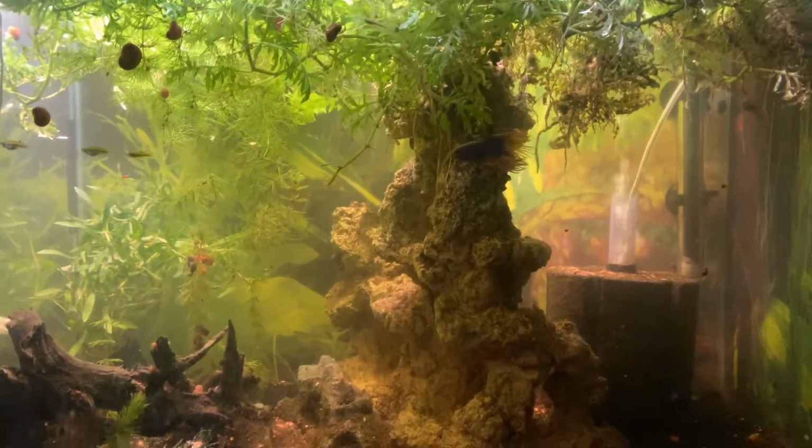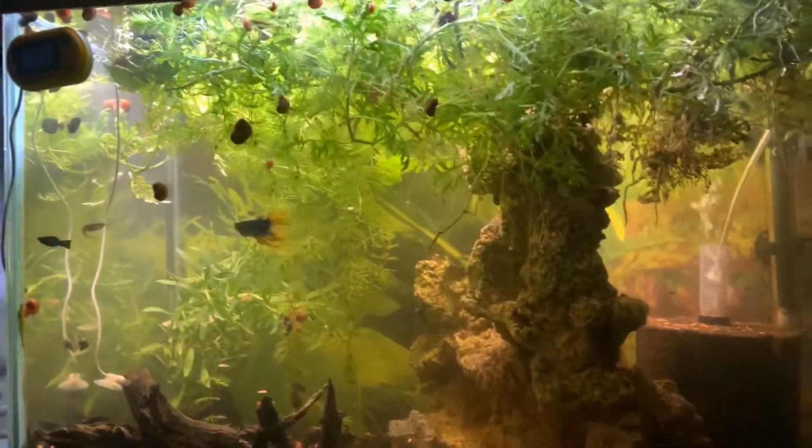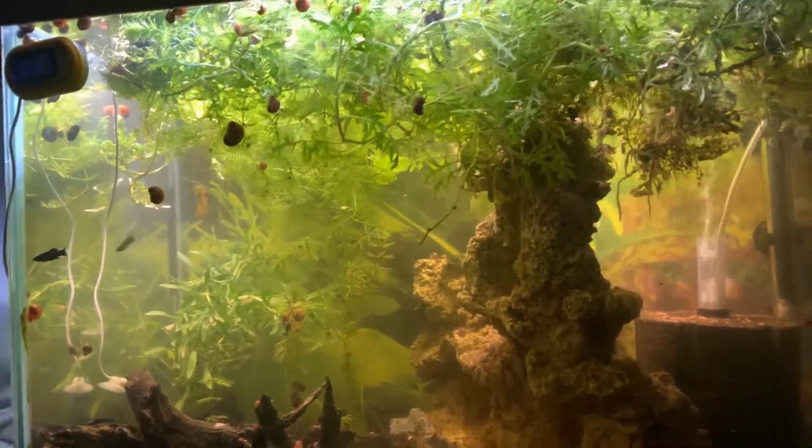He just always circles this rock decoration. It's one of my favorite tanks. I enjoy watching it.